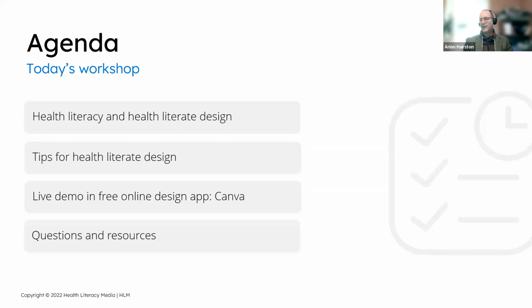Even if you won't necessarily be designing materials yourself, hopefully this will be useful for you. It may give you a vocabulary and a way to think and talk about design. If you're consuming designed resources, or you're on a team that's evaluating existing design resources and giving critique and suggestions, hopefully this might help you with that process as well.